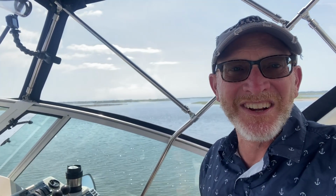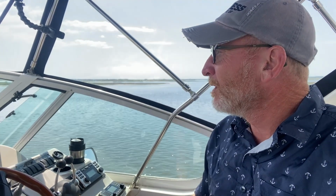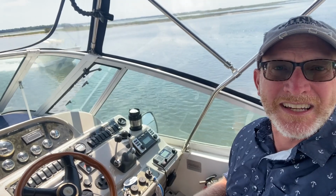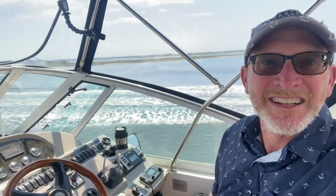Wakes can also be a little unexpected here on the ICW. You think it's a nice, smooth, calm day, so you don't really have the boat buttoned down for heavy seas, but then you get some of these center console boats or sport fishers come through, and they're just maybe not used to the courtesy that we might normally extend to fellow boaters. And so here we go, wake, and we just shout it out, and everybody kind of braces for it.